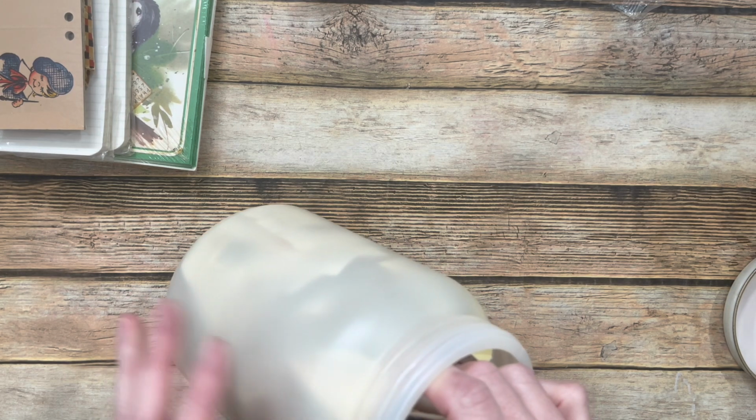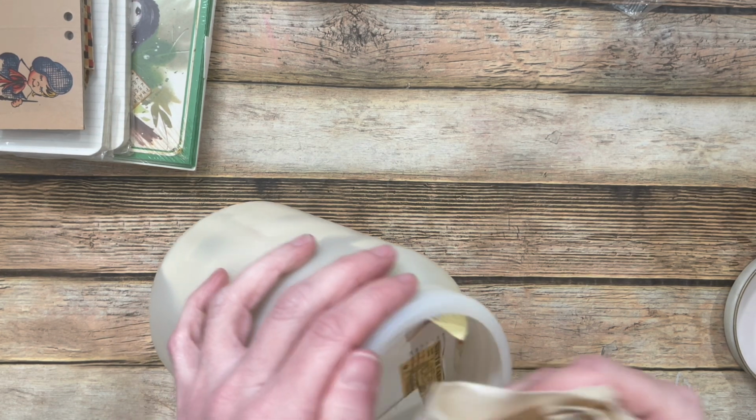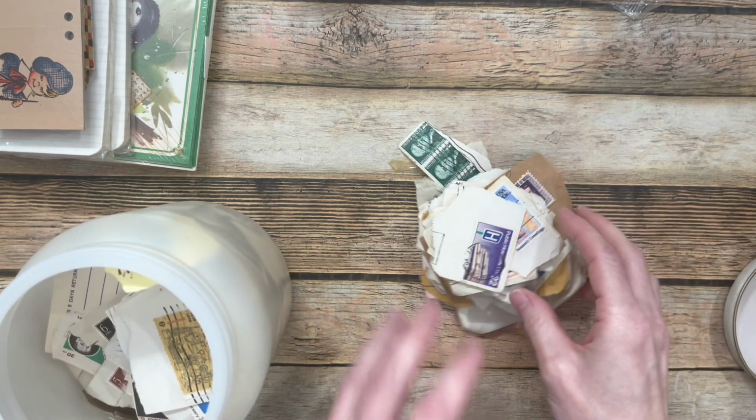Okay, and then they had a box, and it had all these stamps in it. And I have some stamps, but I wanted to get more postage stamps. Because the postage stamps I have are old, and they're actually from my husband's dad, who collected them, and I'm just not ready to use them yet.